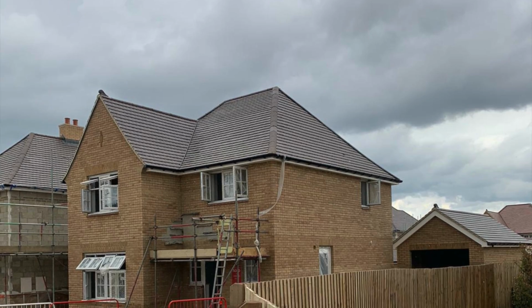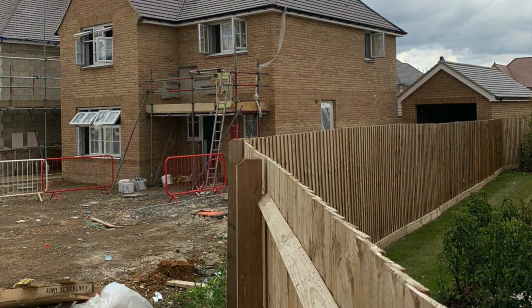But yeah, keep your eyes peeled. I'll do another update in sort of October time to show you guys how the house has progressed. But as you can see already from the pictures I've put on this video, from being a ground full of dirt to a little bit of brickwork, it's starting to take shape.